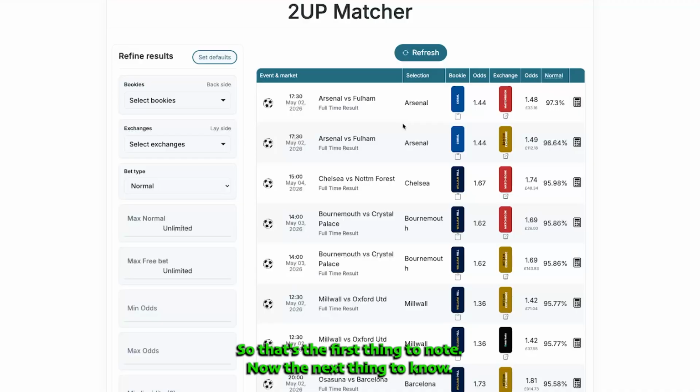Now, the next thing to note, and people might disagree with me because lots of people have their strategies when it comes to two-up betting, is I'd recommend sticking between odds of sort of 1.3 to 2. So I typically go for favourites. You can go for massive underdogs, but it's very unlikely that they go 2 goals up. So with that in mind, let's head into this Arsenal versus Fulham example.